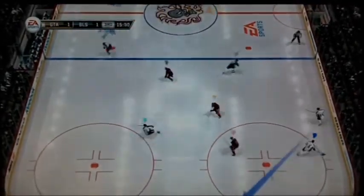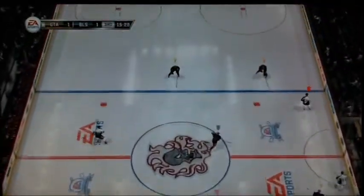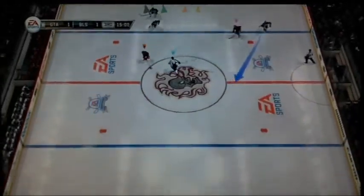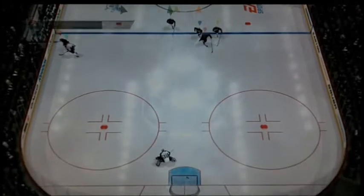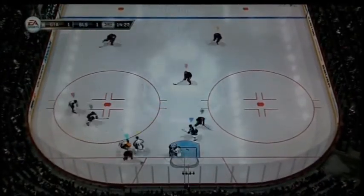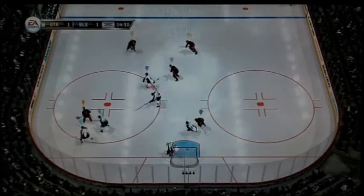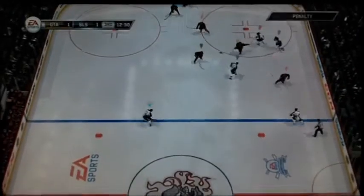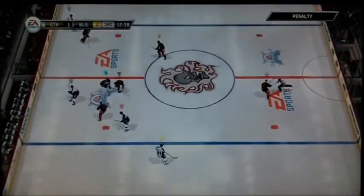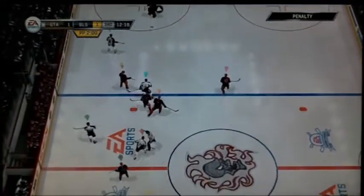Decent breakout here. I'm a little bit further up than I should be. Dave's deking into the zone. Yeah, that was alright. The play was open, and you didn't really have a pass to Spike, so I'd rather you deke it in than try to pass it over to Spike. Their team seemed to get better as the game went on, too. It became a lot more difficult to move the puck in their zone, and that made it very difficult.